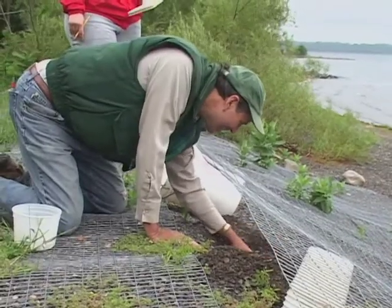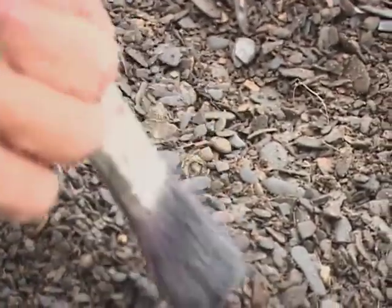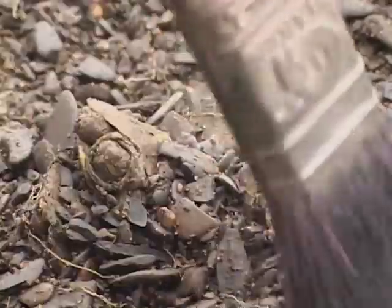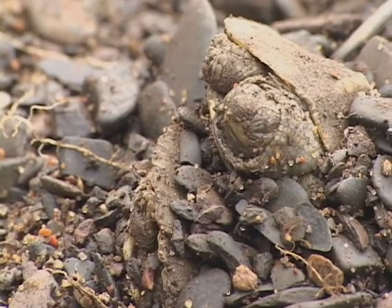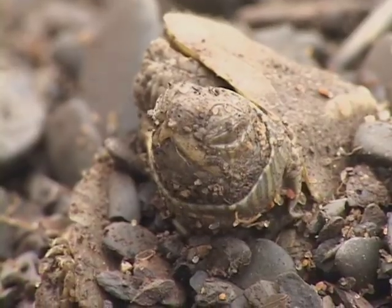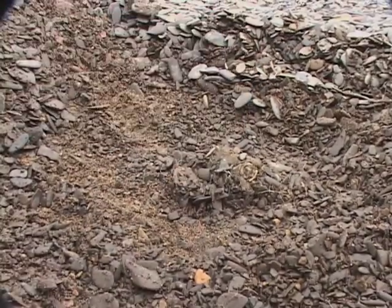I got somebody. It's a map turtle. Right here I'm looking at a leg. So I'll clean it off. Both the spiny softshells and the map turtles can lay 20 eggs. Yeah, somebody underneath wants out. Turtles may hatch out of their eggs but remain in the nest chamber until ready to leave. It looks like we're looking at the top of the pile here.